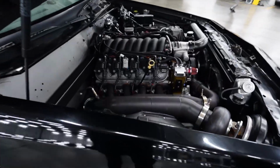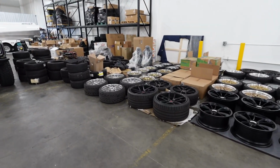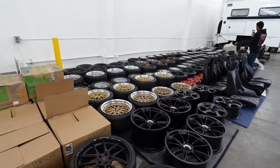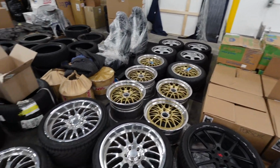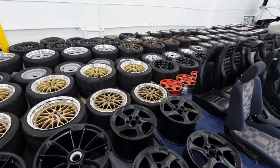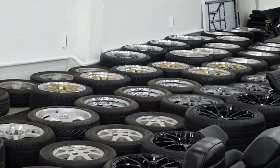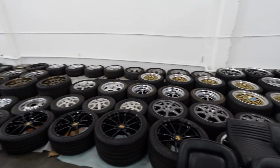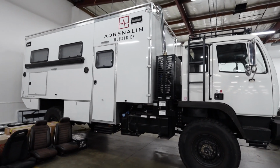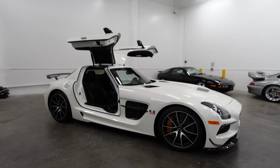Damn, look at that, guys. That's crazy. Oh my gosh. Look how many tires and wheels this guy has. What the? No freaking way. Yo, let me borrow some wheels, G. Shit. That's crazy. Look at that. He's got them all for days. Bro, that's insane. What the heck is this? Oh my. This shit's wild. What is this? Should have run me over.